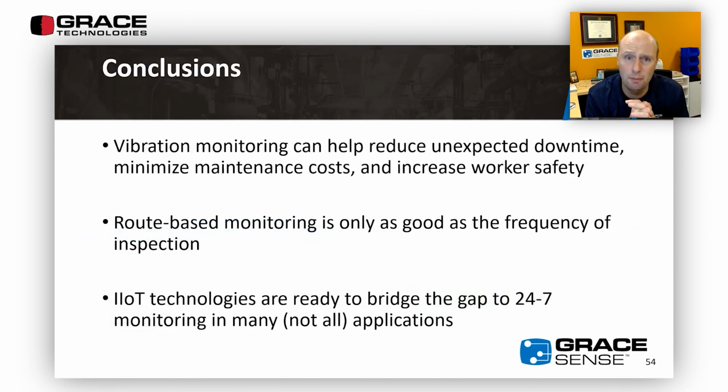So, to wrap this all up, I just want to reiterate, vibration monitoring is a really powerful tool for reducing unexpected downtime, for minimizing maintenance costs in the industrial world, and for increasing worker safety. I want to reiterate that route-based inspection. So if you're using a standard route-based approach to vibration monitoring, it's really only as good as the frequency of that inspection. And the quality of the inspector, right? But the frequency of the inspection is what drives the demand for an always-on 24/7 IoT-based vibration monitoring system. So the take-home message here is really that IoT technologies are ready right now to bridge the gap between that vibration inspection world and 24/7 vibration monitoring.